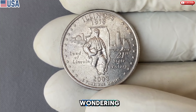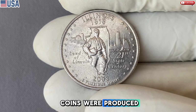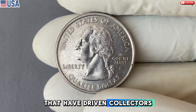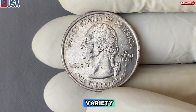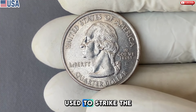Now, you may be wondering, what makes the Illinois quarter from 2003 so special? While millions of these coins were produced, not all of them were created equal. Over the years, certain minting errors have surfaced that have driven collectors wild. The most common error to look for is the double die variety, where part of the design on the coin is unintentionally duplicated due to a malfunction in the die used to strike the coin.